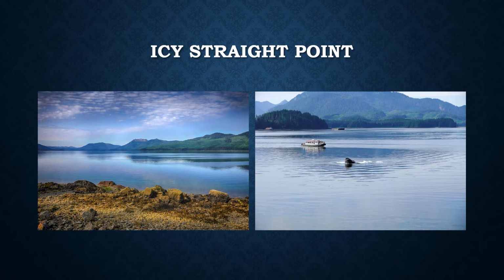the rest of our family went on a fishing trip. So there are some opportunities for fishing expeditions in this part of the world. And while we were walking in between those two stops, Icy Strait Point and Hoonah, we had the opportunity to view a whale. You can see the picture here on the right.